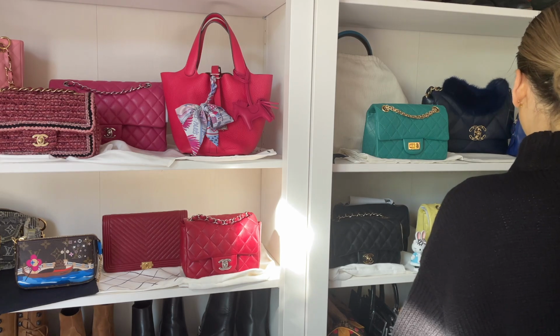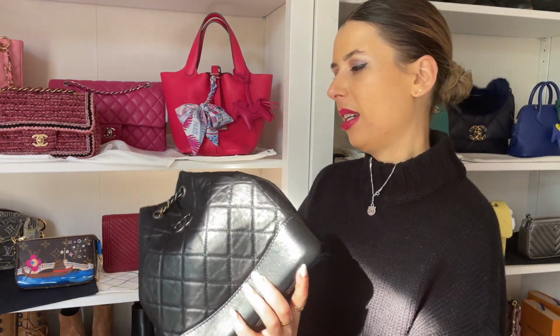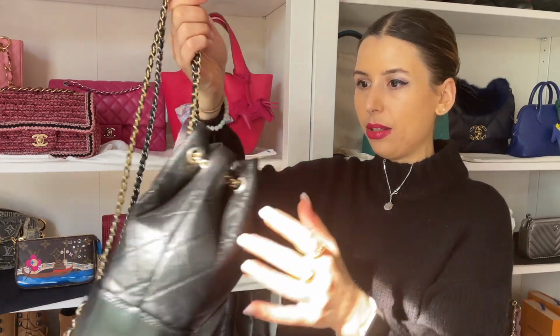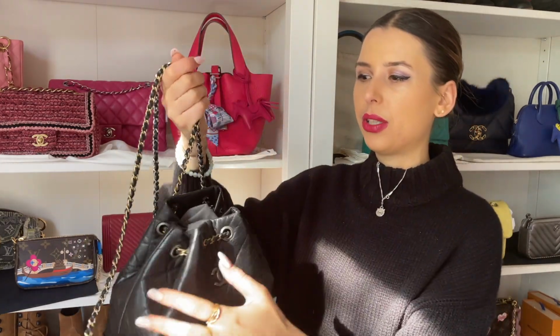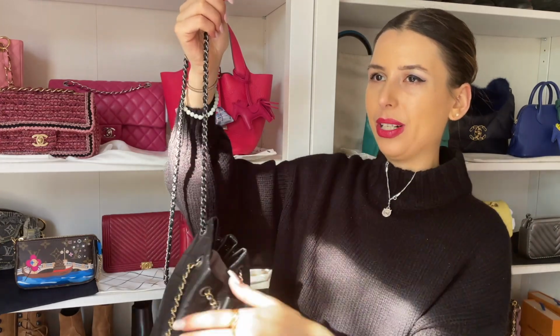Guys, with my Gabrielle backpack, it's the chains that annoy me. I'm always trying to make them even, so when you're carrying it, you kind of have to line up both sides exactly. When you look at the front, I make sure that half of the front is silver and half is gold, so the straps are even. Because if you carry it and one of the straps is super long and one is super short, it just sits a bit funny on your back. And yeah, that's a bit annoying with this bag.